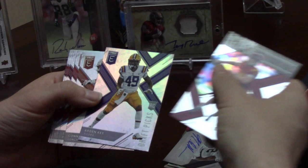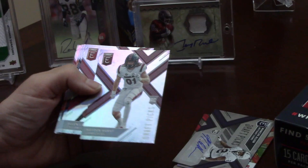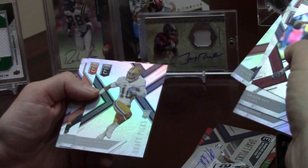That's pretty sweet, too. I like that. Arden Key, draft picks. Connor Williams, Cowboys tackle. Pretty sweet. Nice. Troy from Magali. Daggone it. Old Wisconsin Badger. Got Hayden Hurst. Nice. Alan Lazard, rookie. Got Quadri Henderson. James Washington. Baker Mayfield. That's pretty cool.